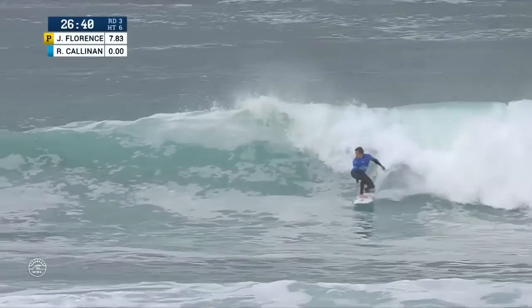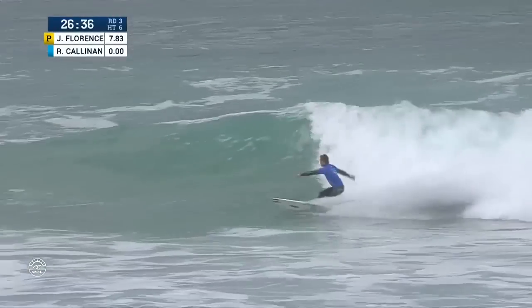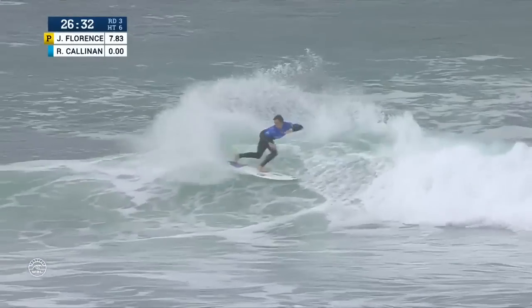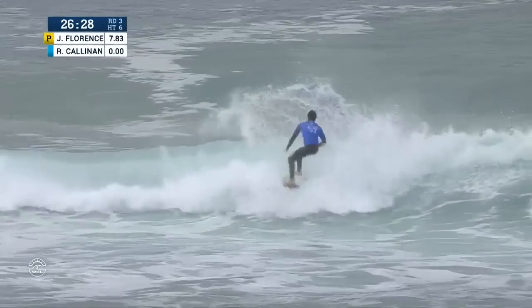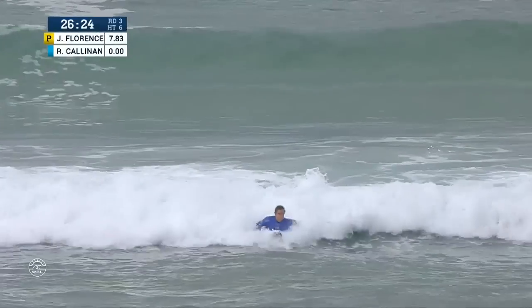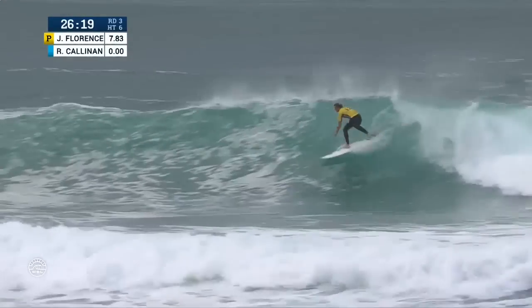Well, Ryan Callinan now will come to the party with his first ride. Open definition there, using the same right-hander that Nat Young did in the previous heat. And now he's getting a nice rhythm, so big leverage from the tall man from Newcastle, and he flares it out. So wow, this location here in France offers the full package. Tubes, airs, rail, it's all happening here.